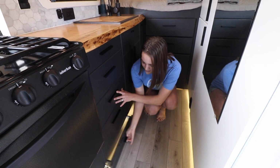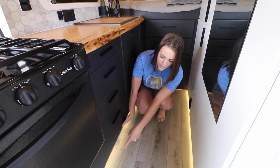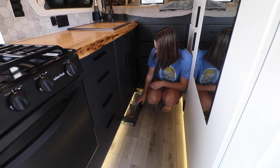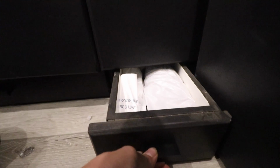We also have some fancy toe kick drawers down here, and this one's got cutting boards and sheet pans. That one has Ziploc bags and tin foil. This one has our dish towels and dishcloths. Usually we are out right now. And this one holds all of our trash bags.